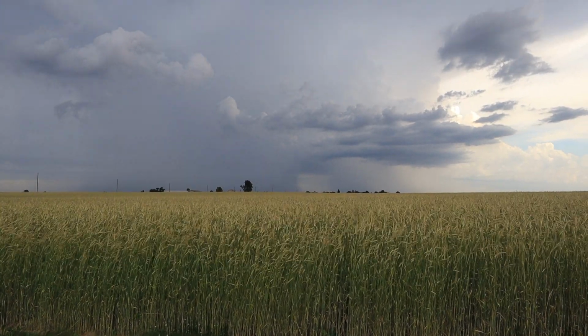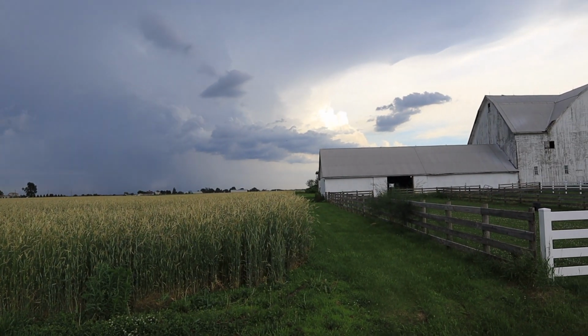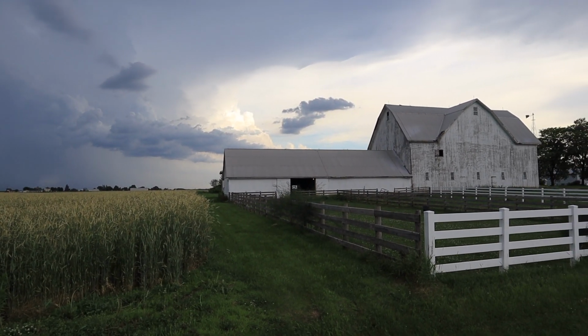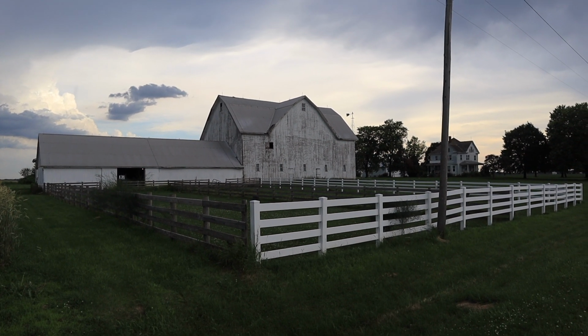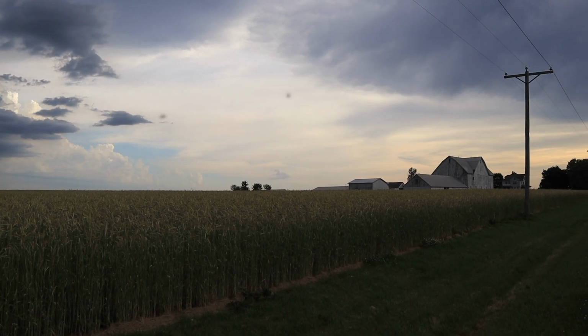I found my next spot, and man, it is beautiful. I'm parked somewhat illegally. I gotta find a better place to park, I think. But oh man, let me show you this. This is just gorgeous. It's hard to tell by that shot, but trust me, it's beautiful. If I can only find a place to park.